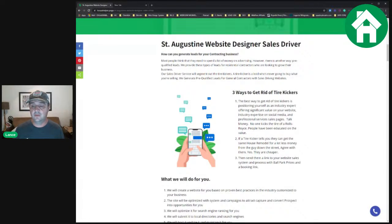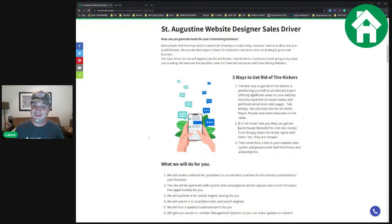And number 2, if a tire kicker tells you that they can get the same house remodel or same house service from the guy down the street for a lot less money, just agree with them, saying, yeah, you can go to that guy down the street. They are cheaper. And then you send them a link to your awesome website with your sales process and system and the ballpark prices and a booking link. So you just call me when you want to come back for quality. That's what a sales driving website does. It educates, it inspires, and it connects.